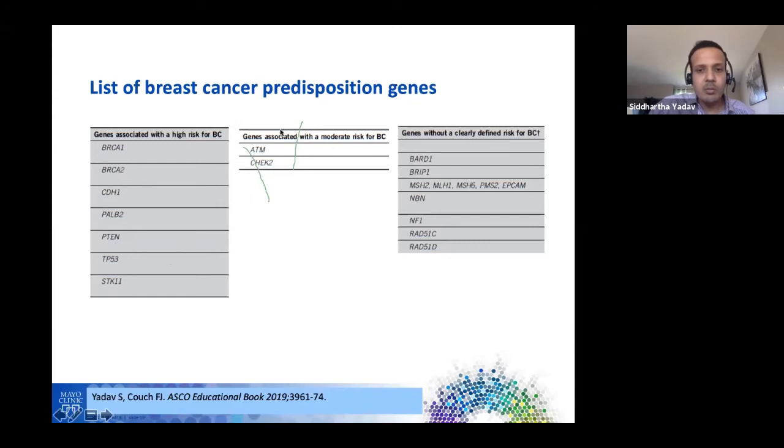When I think of moderate risk genes, ATM and CHEK2 are your moderate risk genes. Then we tend to think of genes without a clearly defined risk of breast cancer. This is where your BARD1, BRIP1, Lynch, NBN, NF1, RAD51C, and RAD51D come in. But even since writing this review article, we now tend to think of BARD1, RAD51C, and RAD51D as truly triple negative breast cancer predisposition genes. So I would now move them to your moderate risk breast cancer category.